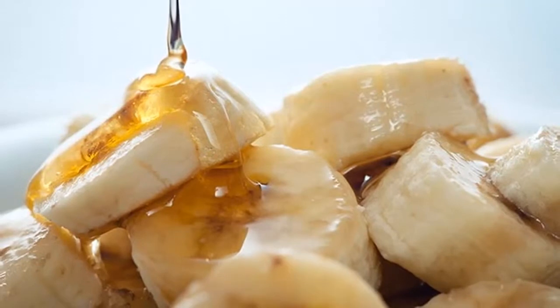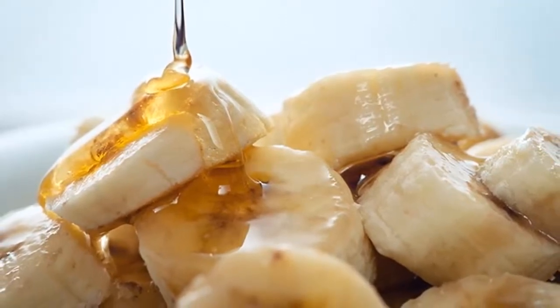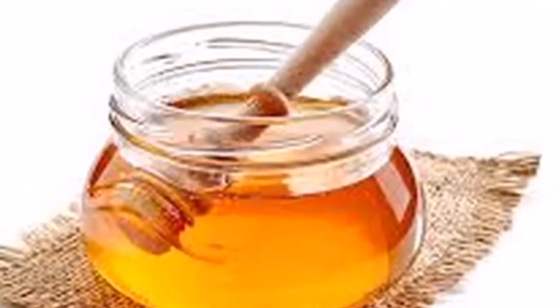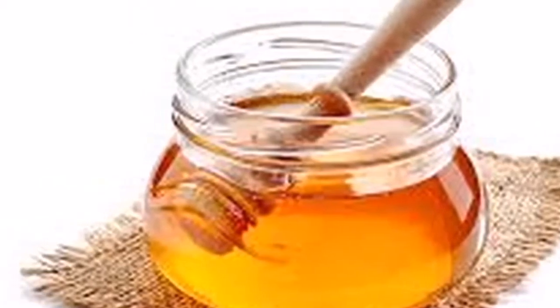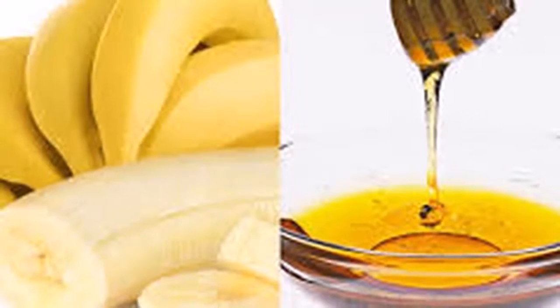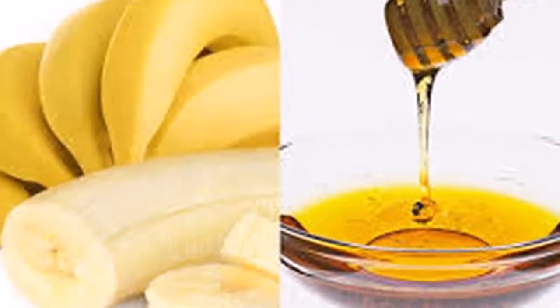In the bowl where the bananas are, add the water when it reaches its boiling point and wait a while for it to cool a bit. 3. After that add the honey and mix again. And your remedy is done. Here's how to use it.